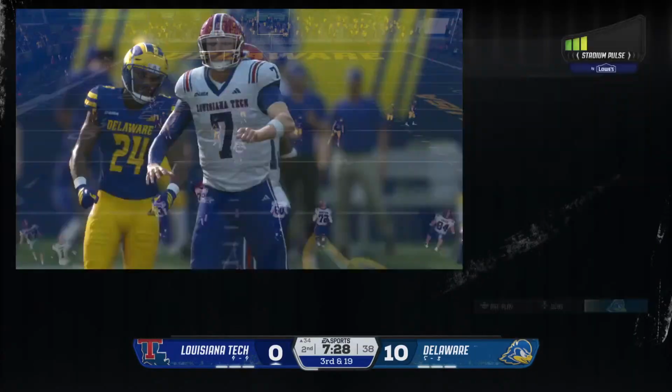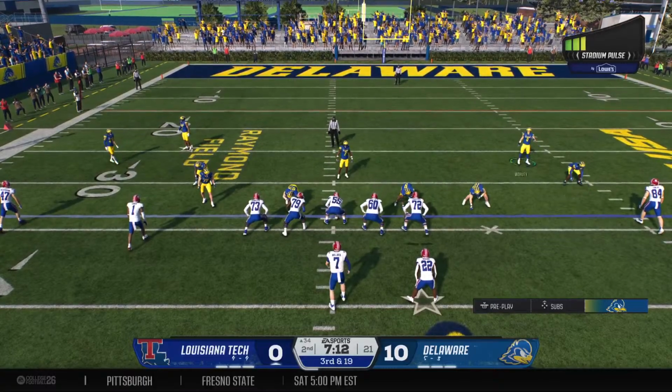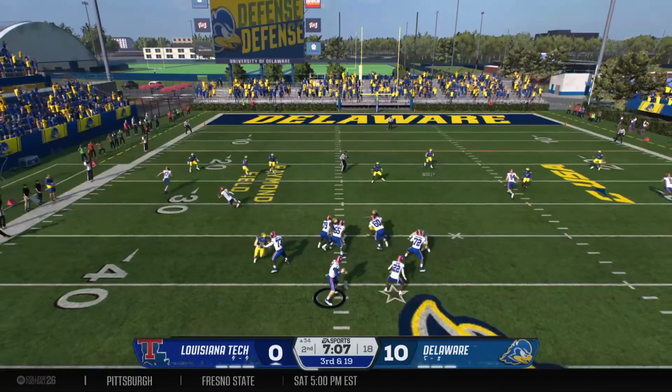Offensive line has got to do a better job of communicating. They got to do a better job pre-snap seeing where this pressure is coming from. That DB was essentially telegraphing his blitz, and nobody picked him up.